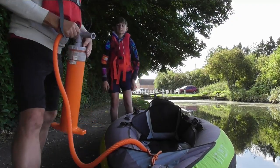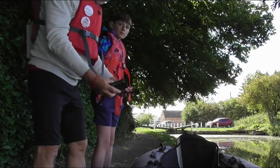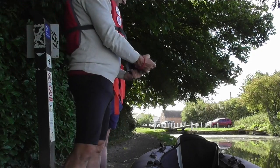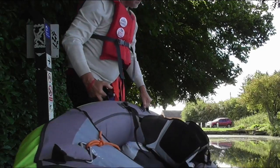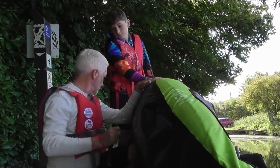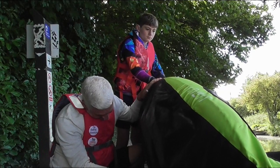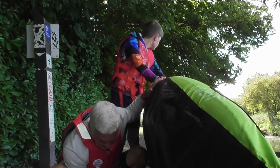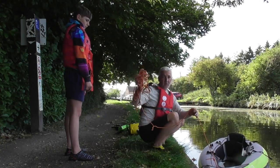So that's all of the inflation done. So we take this with us because we might need it. The next thing to go on are the three skegs. Called skegs. Don't know why, they're called skegs. So these go on the bottom, these help with steering. It is useful to get yourself a couple of ropes.